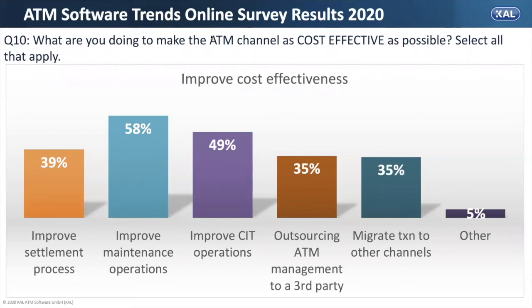Part of what's helped do that is having remote visibility to the ATMs and remote visibility to what's going on in the operations, what ATMs are in service, out of service, what ATMs need maintenance, what ATMs have tickets open, and all of that. So systems like CAL's KTC system give banks great visibility as to what's going on, and that visibility has a direct impact on how cost effectively you're managing that ATM channel. So this is pretty consistent with what we've seen in the past.